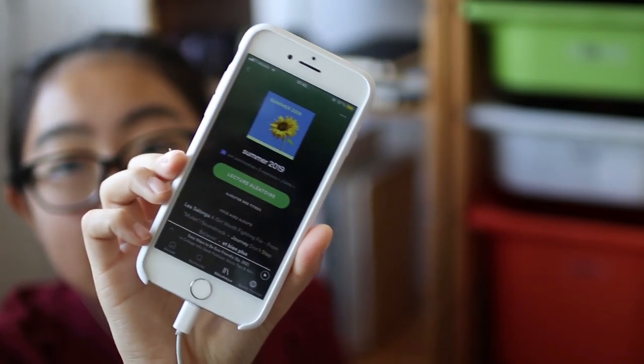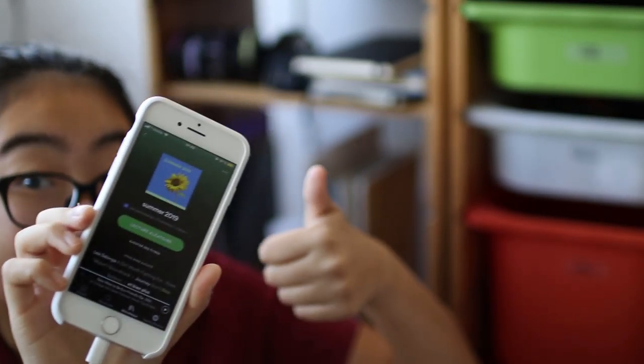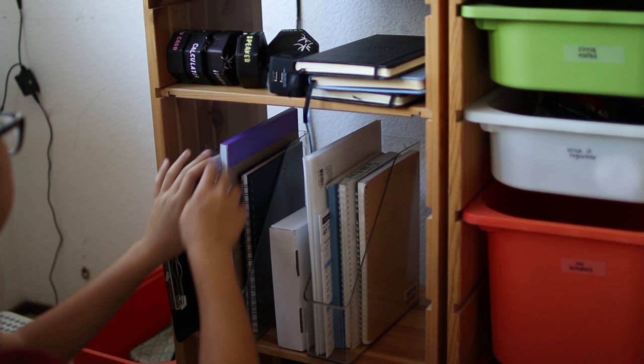Hey everyone, today I'm going to start in this corner bookshelf next to my desk. I'm going to play some music just to make this decluttering process a bit more fun, but I'm not going to play it out loud because I don't want to get a copyright strike. Okay, I'm going to keep my clipboard, obviously. And then these are a bunch of different art papers, so.